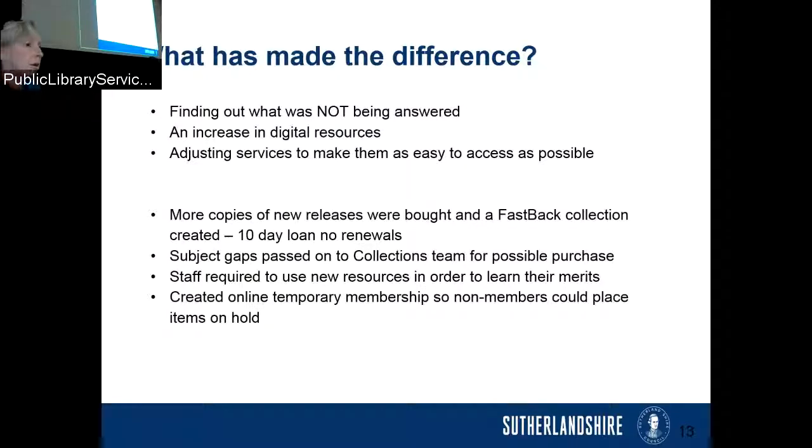So we moved towards getting an online registration form. It's only a temporary number. All it does is let them place a book on hold, so that someone who finds our catalogue goes, oh, it's at the library, all right, I'll join now, I'll place a hold on it, and then when I come in, I can join and create a proper membership then. So there are just little things like that that make it a lot more accessible and easier for people to use the service.